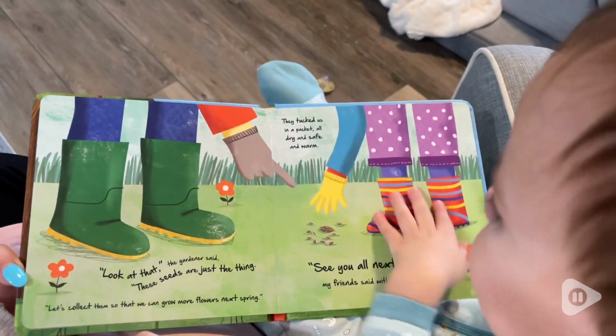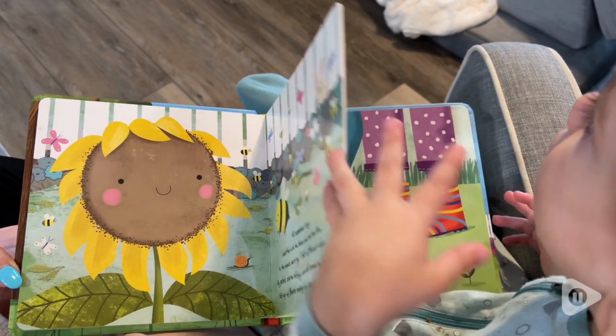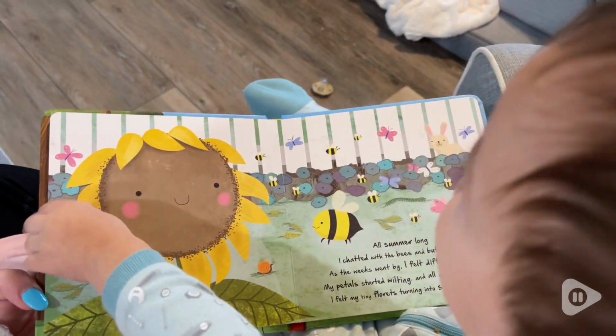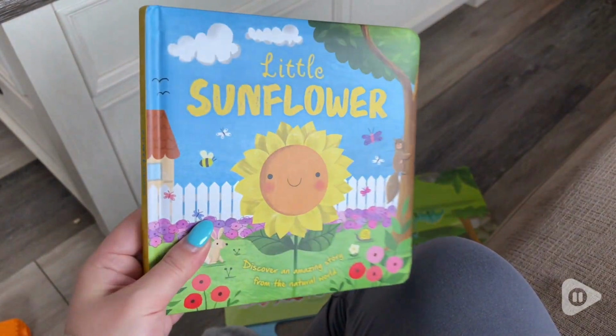I love that it is a super sturdy book because he is not always super gentle turning pages, and this is in excellent condition even though we read it multiple times a day. I love the super bright colors in it, but also that he's learning something while we're reading.